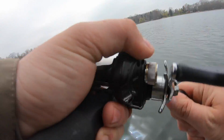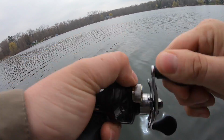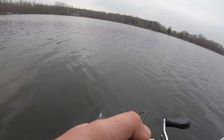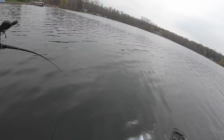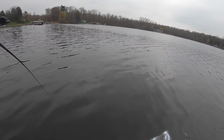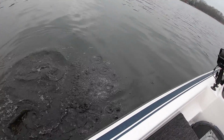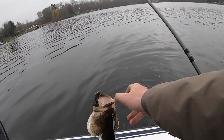There we go. Oh, be a big one. Be a big one. Right at me. Oh, it's a decent one. Nah. Every single time in this lake, they literally run right at you, and I have to question whether or not I got like a 6-pounder on. Still, another solid fish. Literally just cookie cutter, pound to 2-pounders today though.